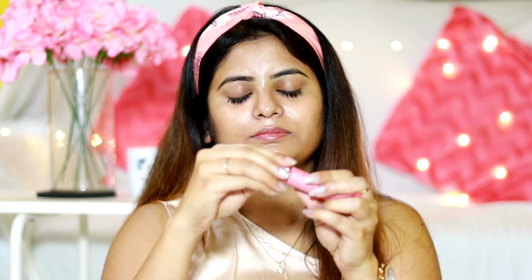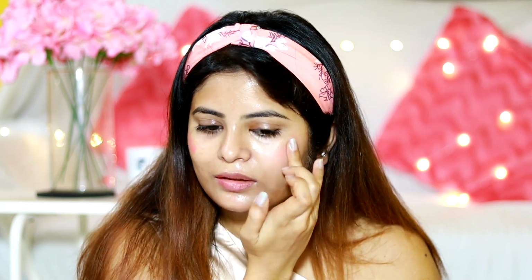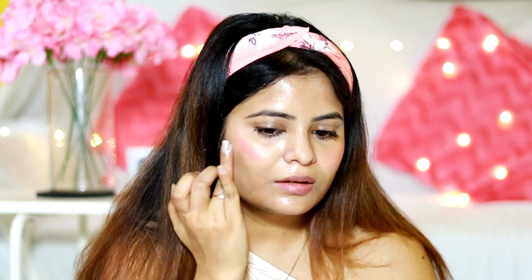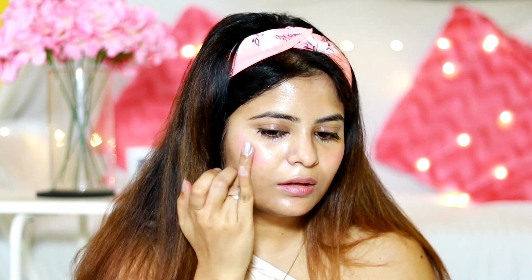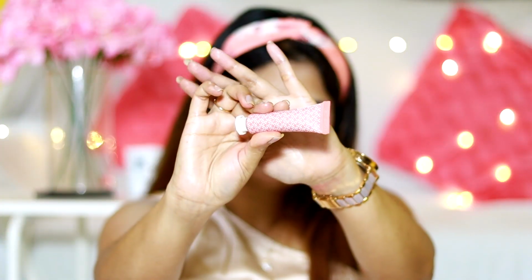I have been loving these cream blushes lately. As you can see, the product is quite tiny. It's like 10 ml of product. Okay, I'm going with this color Rosy Romance first. As you can see, it's a beautiful pinkish nude color and I think it will suit skin tone up to NC 30 to 35. It's super lightweight, highly pigmented and gives you a natural finish, and also you can build up the color.